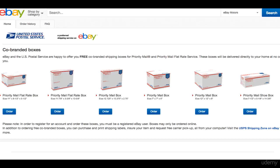For me, I use both. Sometimes I use priority mail if it is cheaper, and at other times I use my own boxes. Most of the time I actually use my own boxes because it saves me a lot more money. But sometimes I have to ship using the priority mail boxes because it's going to save me more cash, especially when it comes to heavy and bulky items.